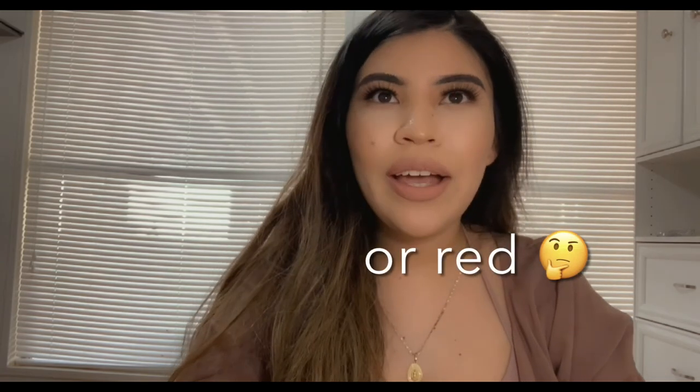And also comment down below what color you think I should go with for baby's name on the accent wall. I'm thinking between like a navy blue or a dark charcoal gray. If you guys have any recommendations, leave them down below.